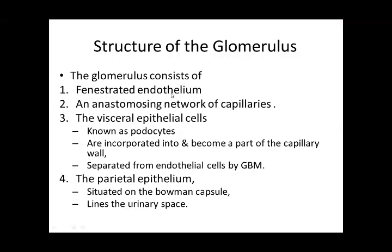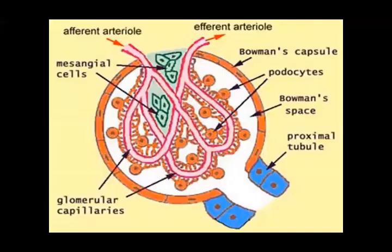So it has got a fenestrated endothelium, porous endothelium, an anastomosing network of capillaries, and then it has got visceral epithelial layer. Visceral epithelial cells are the same as the podocytes. The cells are called podocytes, visceral epithelial layer. They are incorporated into and become part of the capillary wall. Yes, definitely we have seen that. Look at those podocytes. They are incorporated and they become part of the endothelial wall.